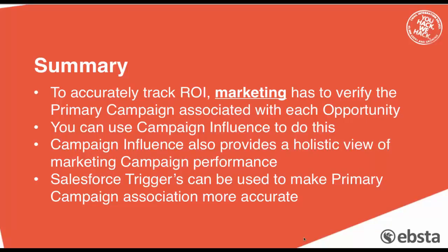And to do that, we use campaign influence. Now, it's worth saying that campaign influence also provides me with an amazing insight to this holistic view of all marketing campaign performance. And it's not just limited to new business deals coming in. If I can look at all of our customers and all the important people in our customer base, and I can see all the marketing activities that we're doing to engage them, and I can relate that to renewals, then that is also a worthwhile cause. That is also a worthwhile investment. So the ability to use campaign influence across multiple different scenarios is really, really important to our business.